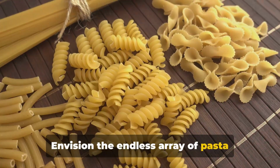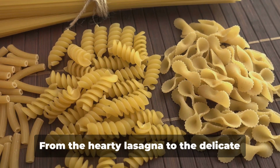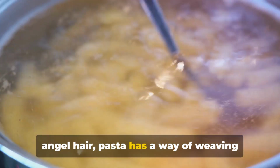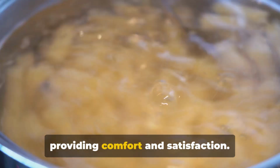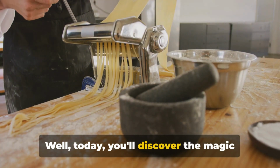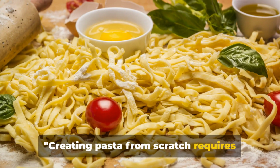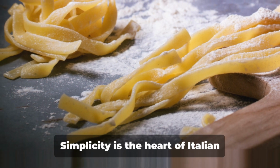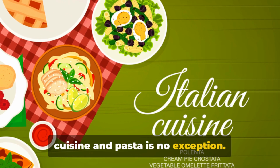Envision the endless array of pasta shapes and sizes, each with a unique role in the culinary world. From the hearty lasagna to the delicate angel hair, pasta has a way of weaving itself into the fabric of our lives, providing comfort and satisfaction. Well, today, you'll discover the magic behind your favorite pasta dish. Creating pasta from scratch requires minimal ingredients, yet the result is supremely satisfying. Simplicity is the heart of Italian cuisine, and pasta is no exception.